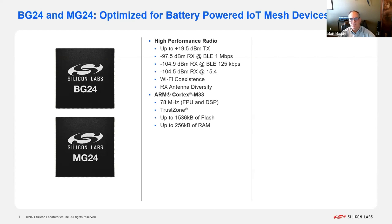It supports things like TrustZone, and it does have a significant amount of flash and RAM. And this is the highest one we have in our portfolio with 1.5 mega flash and 256K of RAM.